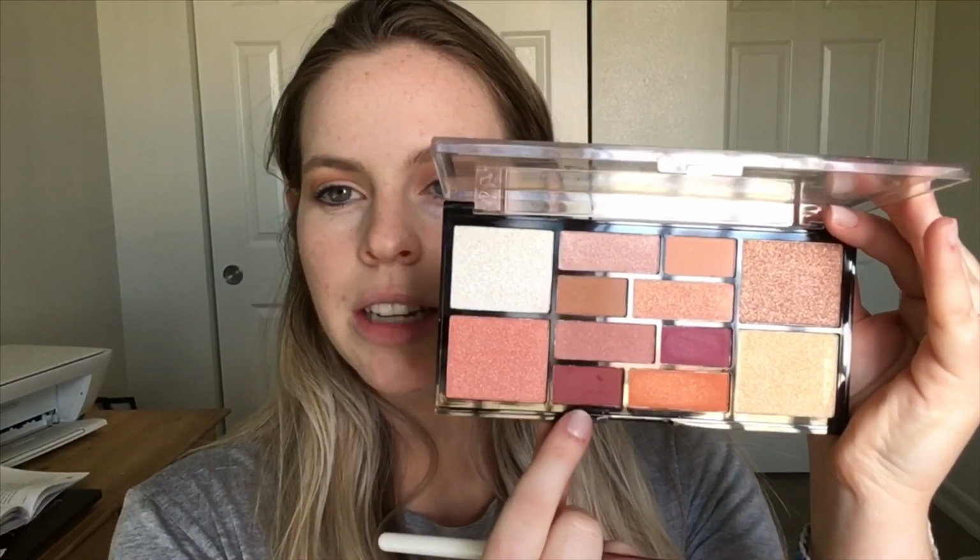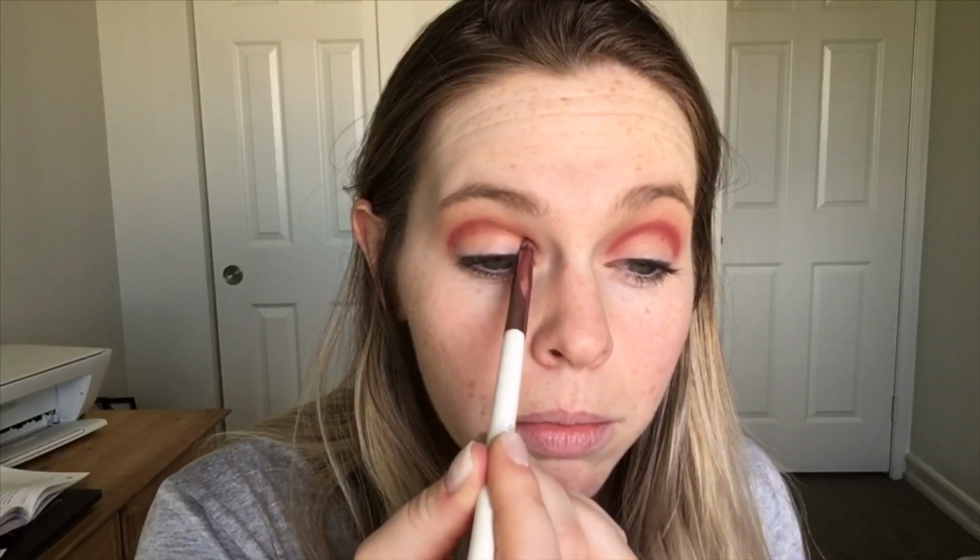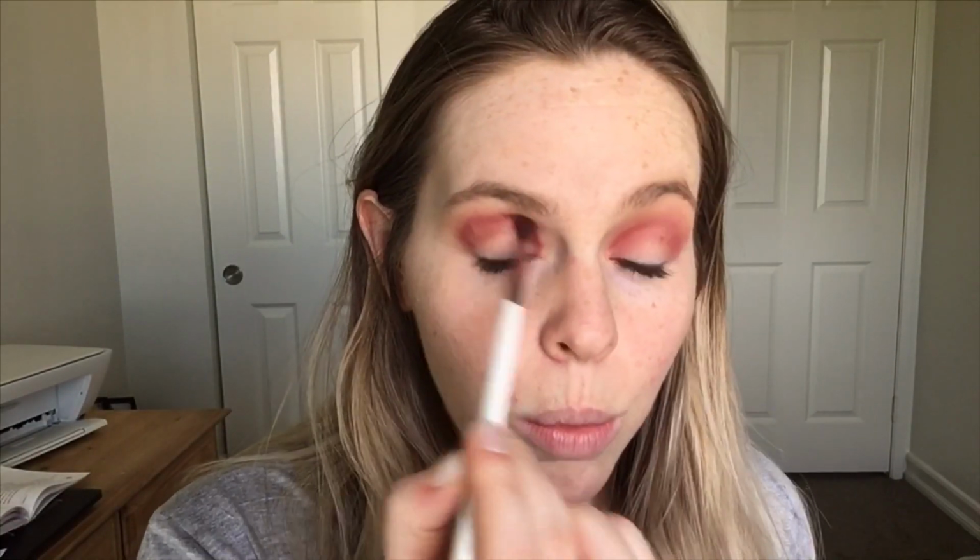I'm gonna pop some of this deep burgundy purple in my crease. I'm taking this really whimsy fluffy brush and I'm gonna try to just blend that color out a little bit. Wow, it's a freaking huge difference blending. And don't worry if the pigment fades away. Like this is really faded compared to this side now. That's okay because you can always add more pigment later. I'm gonna go back in with this color and just blend a little bit more in my crease and right above it.